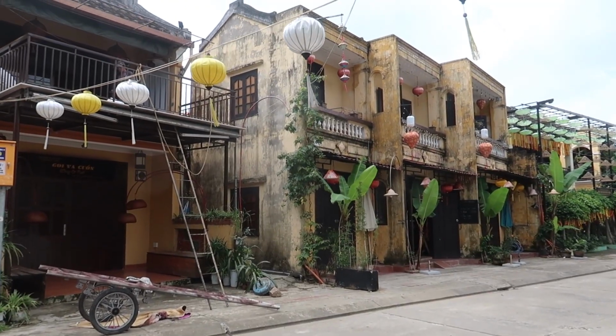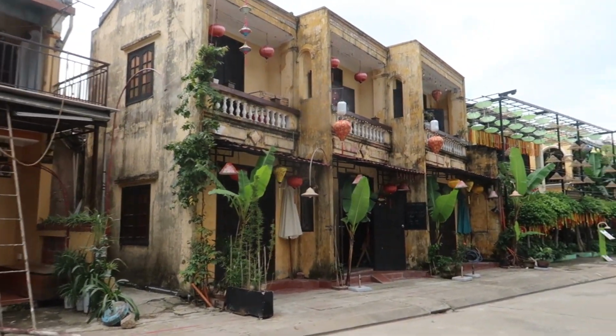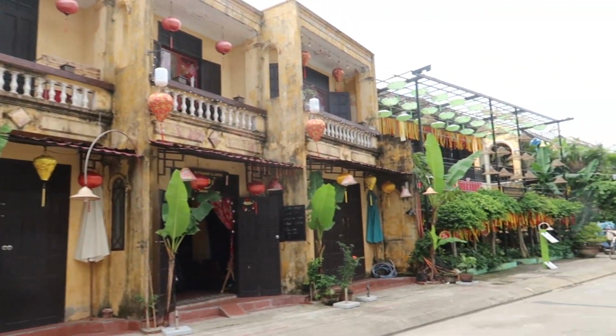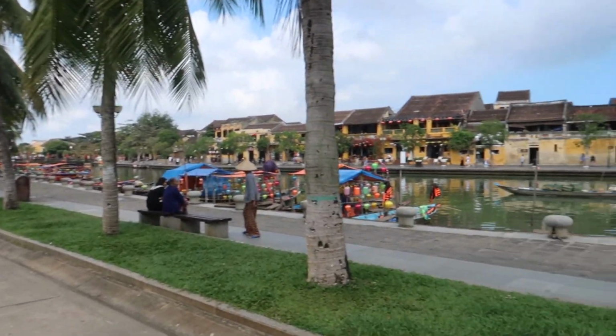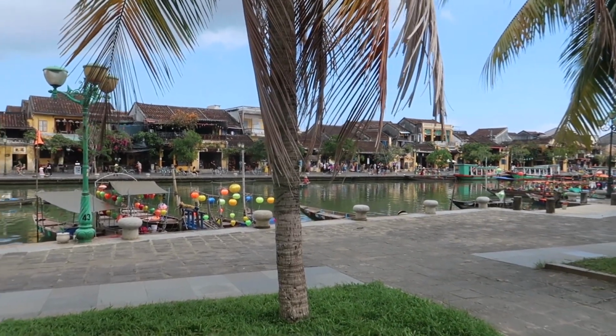There still seem to be some houses that have not been completely renovated, but that's changing at a very fast pace. There's construction quite a bit all throughout the city. I mean, just look at it. UNESCO World Heritage Site, that's well deserved, guys.